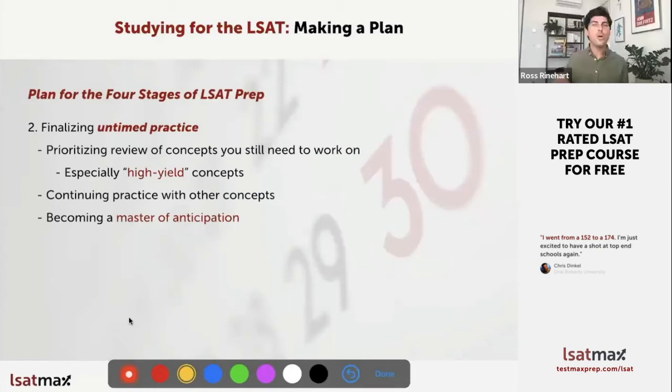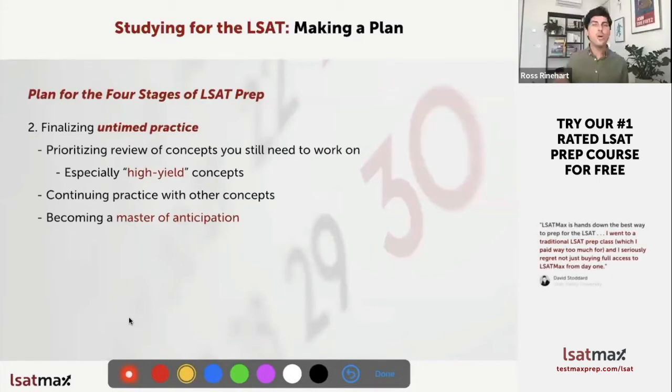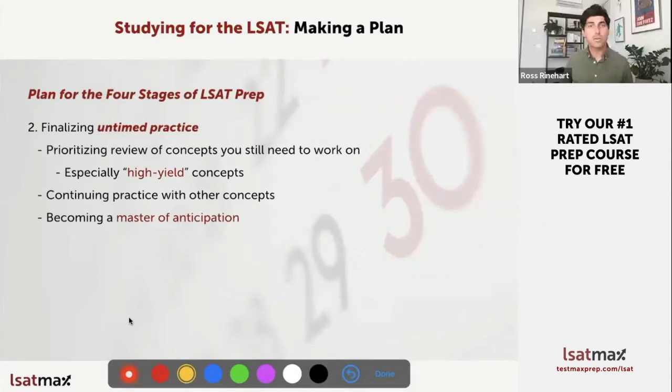There are all sorts of benefits to anticipation on this test. It saves time, it reduces confusion, it reduces the cognitive load you're giving yourself as you're taking the test. It makes answer choices easier to read and assess. So if you're going to become a master in stage two, you need to figure out how to anticipate what the correct answer will say reliably.